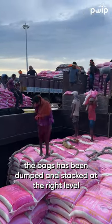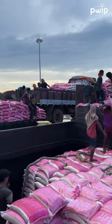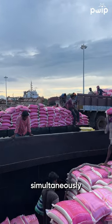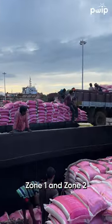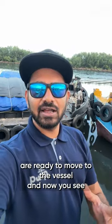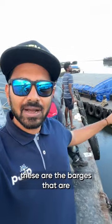The barge has been dumped and stacked at the right level in the input quantity. Simultaneously, both the zones are getting loaded, Zone 1 and Zone 2. So finally the barges are ready to move to the vessel, and you see here these are the barges that are waiting.